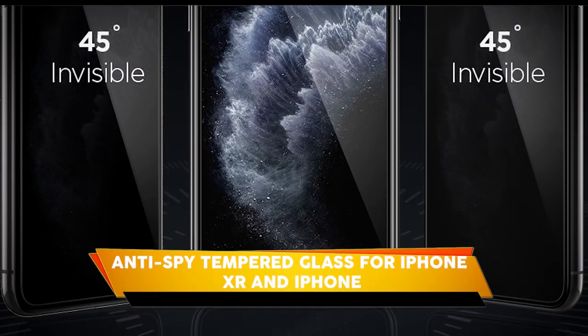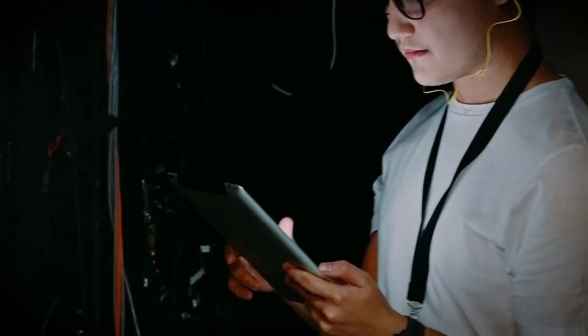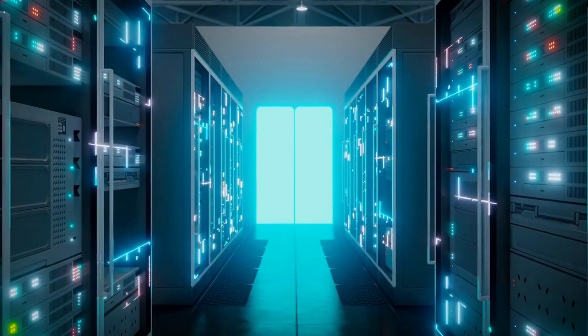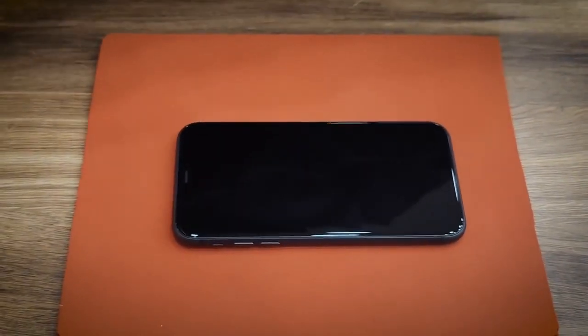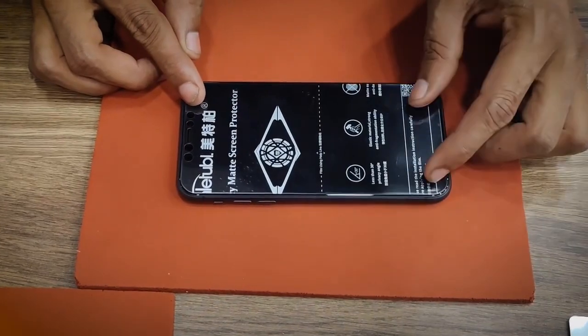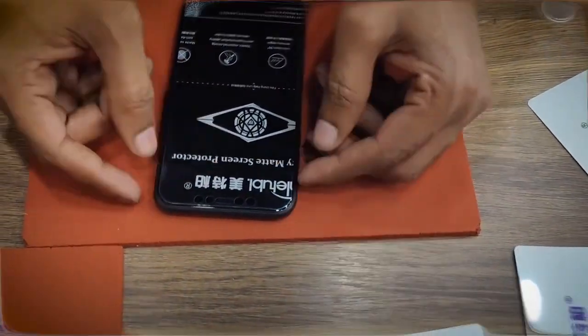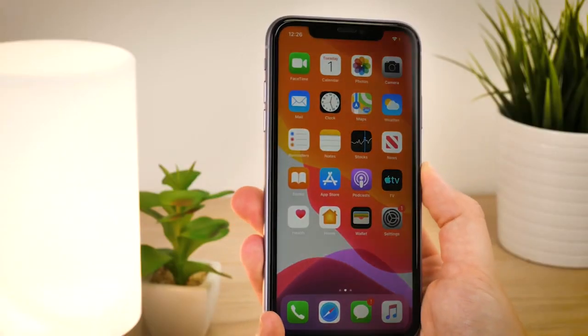Anti-spy tempered glass for iPhone XR and iPhone 11. Looking for a way to keep your personal information safe from prying eyes? Look no further than the anti-spy tempered glass screen protector. This new screen protector is designed to keep all your personal information safe and secure, while also providing everyday protection from minor drops and bumps.